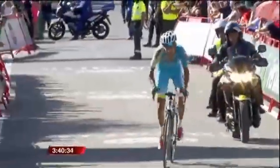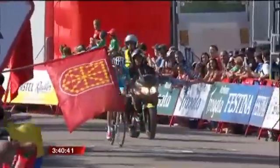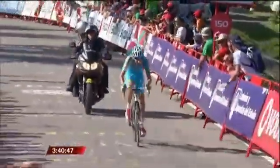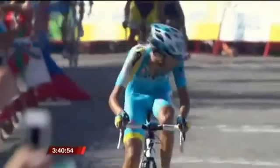He's going to make some time gains today. He's going to get a win bonus as well, so it improves from his 8th place overall to possibly 6th tonight. But the ascension is what he'll want to see. This is a great result for Fabio Aru, the Italian, winning high in the mountains in Spain for only the 2nd time this year.